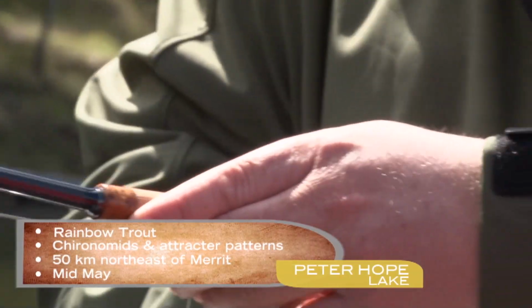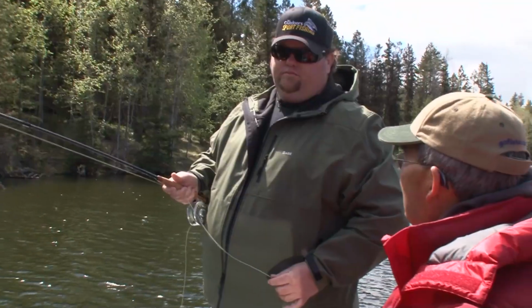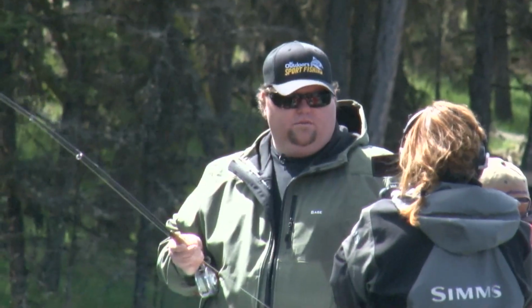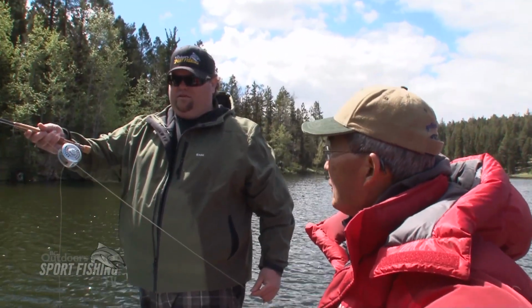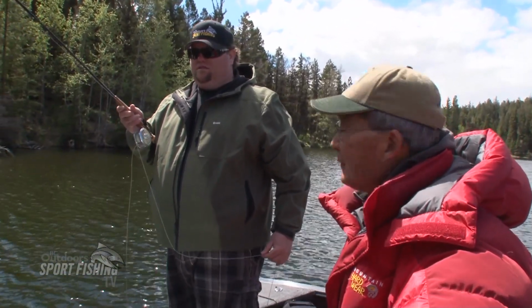Well, you can see the shucks on the water, so you can get an idea that way. But always, when we're fishing in the spring this time of year, a really good go-to color is always to try a black and red one first. And even before you put a chironomid on, it's always worth putting a leech on. They're always something that are in the water column, and they always work well in the spring.